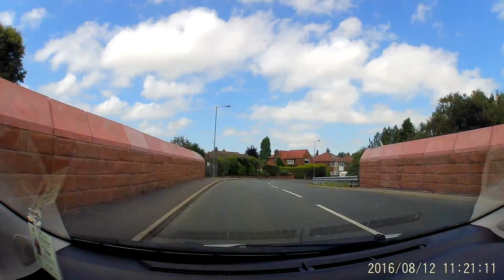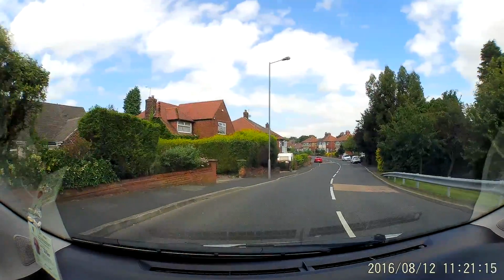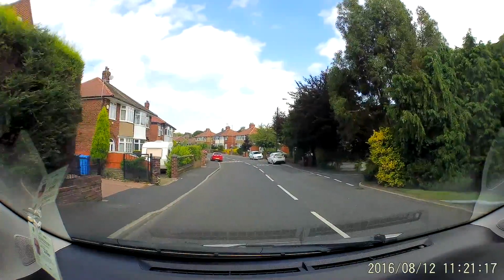Now for the rights. Remember, don't look in front at the curb, look round the white line and up round near the red car.